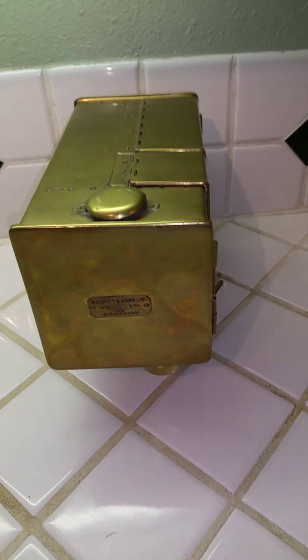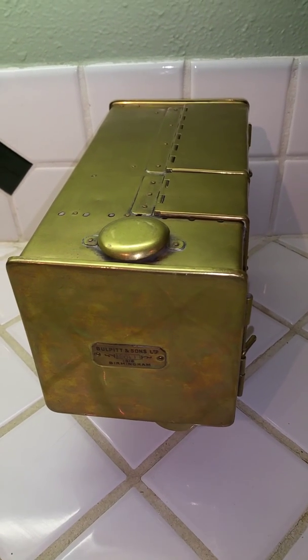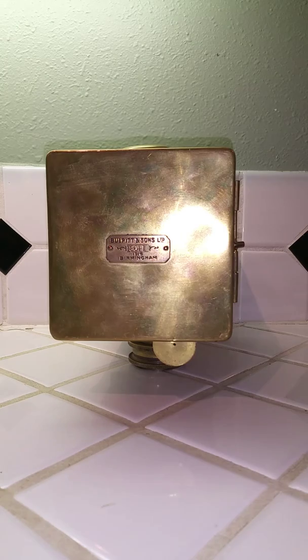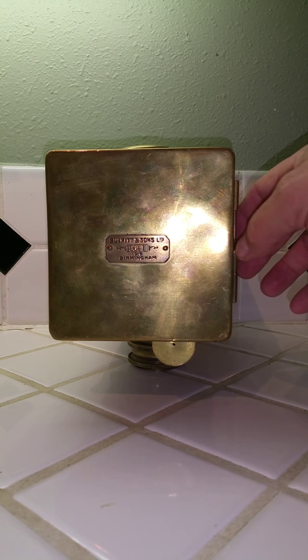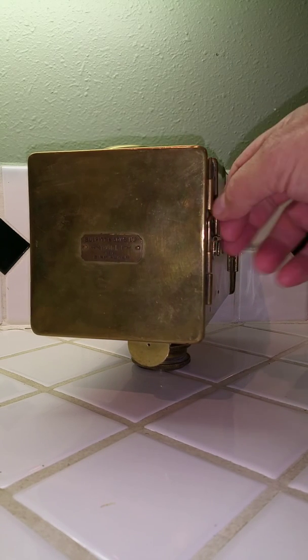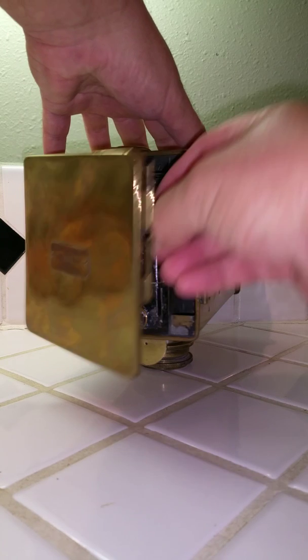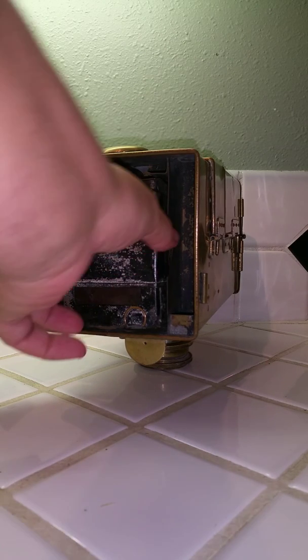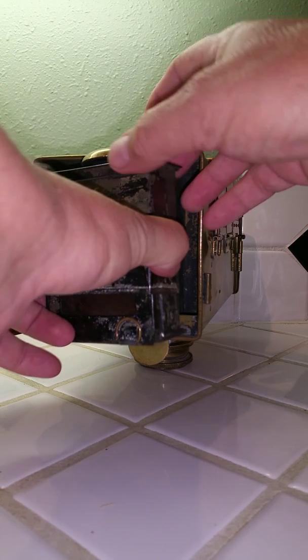Now I'm going to attempt to give you a tour of the box so that you understand what we're looking at. At this end, I can open the door and in this area is a little burner.